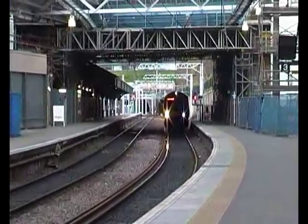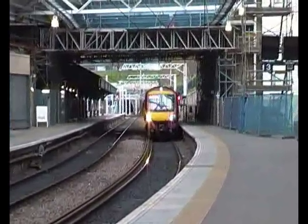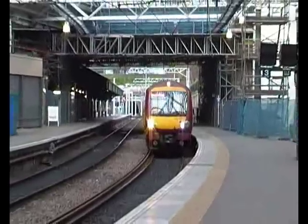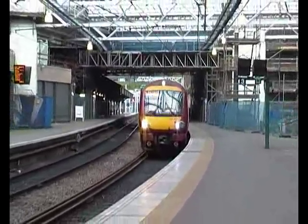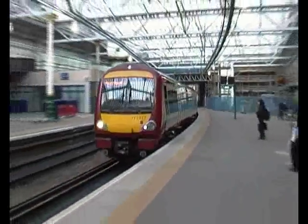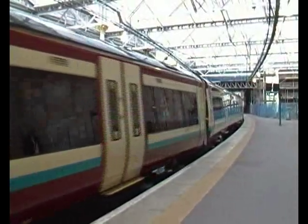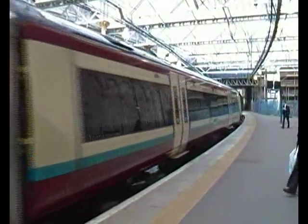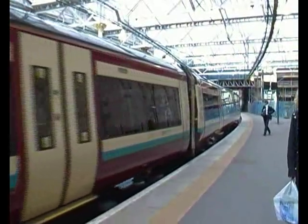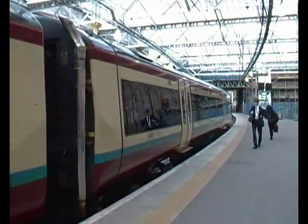We are sorry that services are subject to delay because of a signalling problem near Berwick-upon-Tweed. Every effort is being made to restore services to normal as quickly as possible. Please listen for further announcements. We apologize for the inconvenience this may cause you. This is a safety announcement. It is not permitted to cycle, skateboard or rollerblade within the station areas.